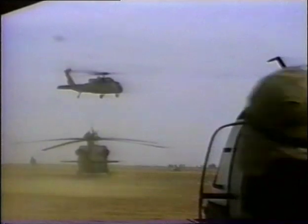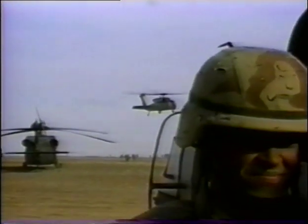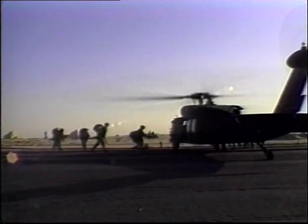Vietnam was often called the Chopper War, but Desert Storm might just as well claim the title. In the Gulf, helicopters were used pretty much like jeeps were used in the Second World War. General Schwarzkopf, one of the strategic masterminds of the Gulf campaign, used a Black Hawk to monitor operations, just like Patton had done 50 years previously with his Willys.